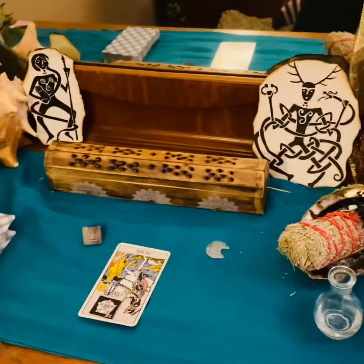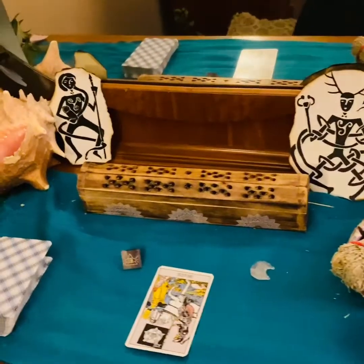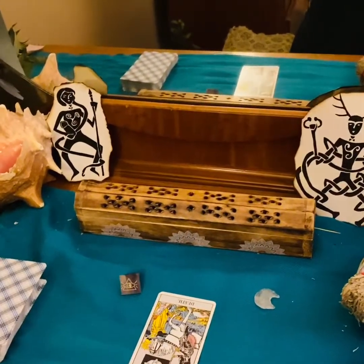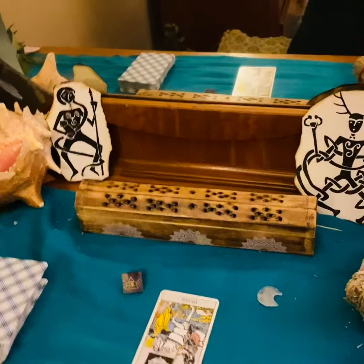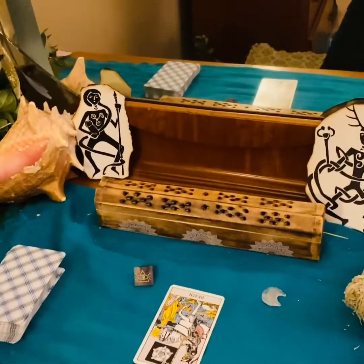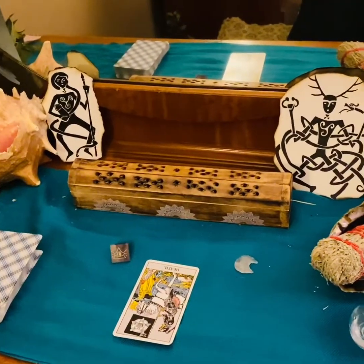I'm not sure where I got my tarot cards. Those were actually gifted to me when I was like 16. It's been pushing 20 years since I got those. My aunt got those for me when she was visiting my other aunt in California. So I'm not really sure where she got those.